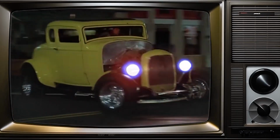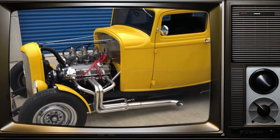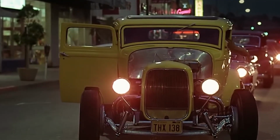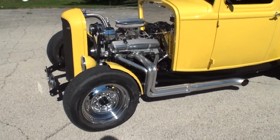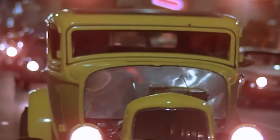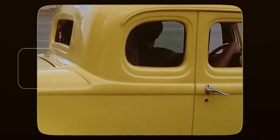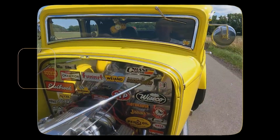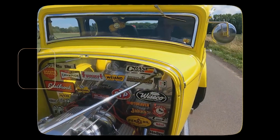In most collector or movie contexts, you'd expect the more pristine the build, the more revered it becomes. In the case of the Milner coupe, the opposite is true. Its rough edges made it believable, relatable, and ultimately iconic. Sometimes, character and personality outweigh perfection, and that lesson is stamped right into the metal of this legendary hot rod.